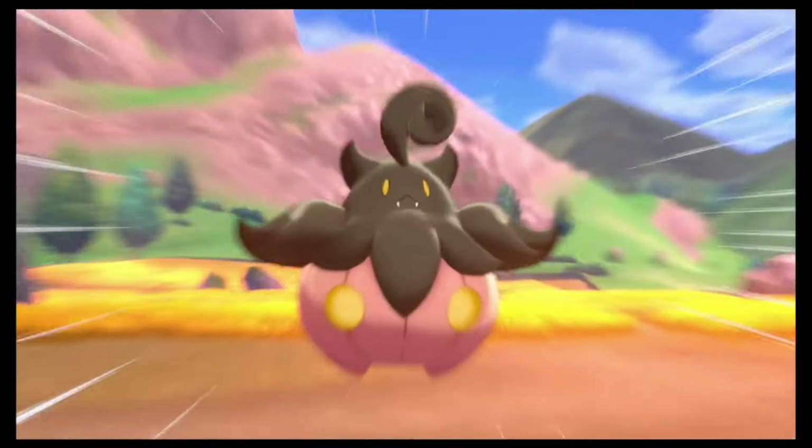Is that a Pumpkaboo? That's a Pumpkaboo. The next Pokemon that I encountered is a Pumpkaboo. I have a feeling it's a ghost, but it might be a dual type. So I'm just going to double check it. It's a very cute Pokemon. Yes, it is a ghost grass type, which could be an interesting one.